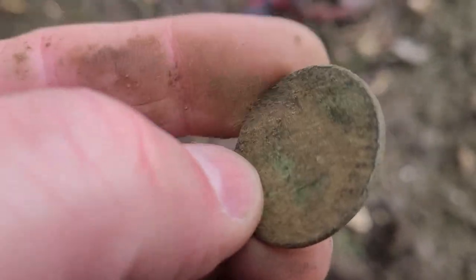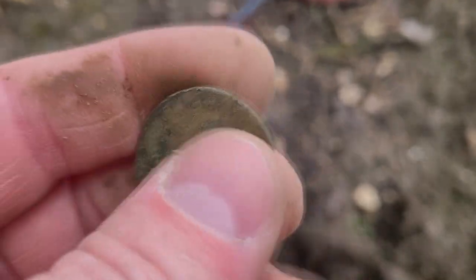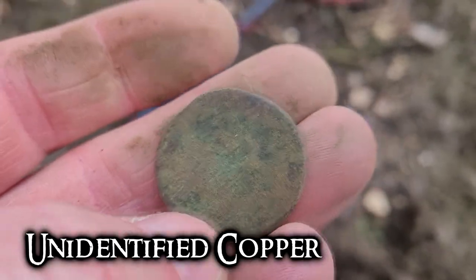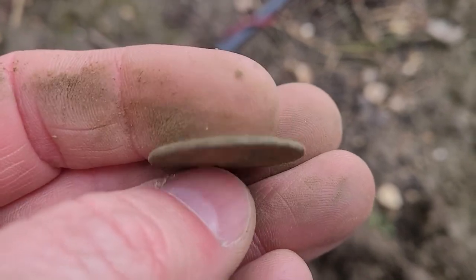I can't tell what that says. I'll have to clean it up later on. We might get enough off of it to see what this is. Could be a KG2. It's too thin to be a KG3.